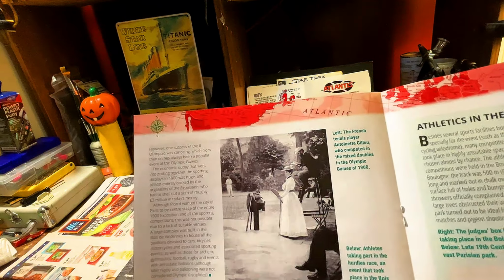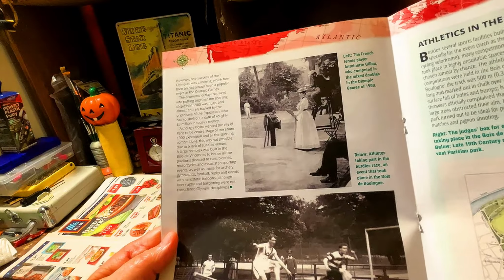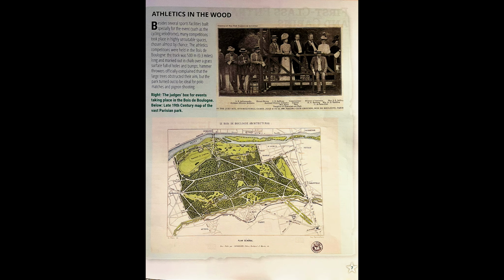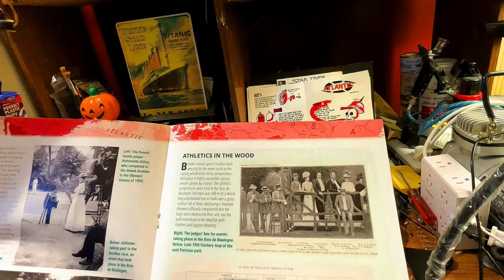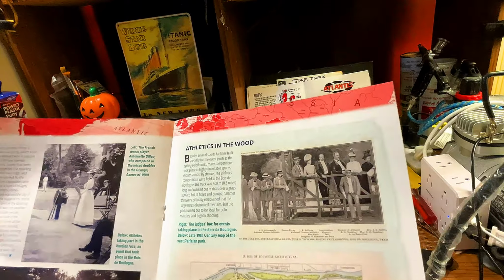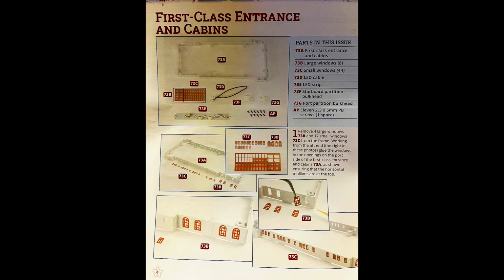And we got some more of the tennis players. On the bottom, we got the athletes in the hurdles race. The athletics in the wood. The judges for the box events taking place at the Bois de Boulogne. On the bottom, a late 19th century map of the vast Parisian park. All right, onto the instructions.